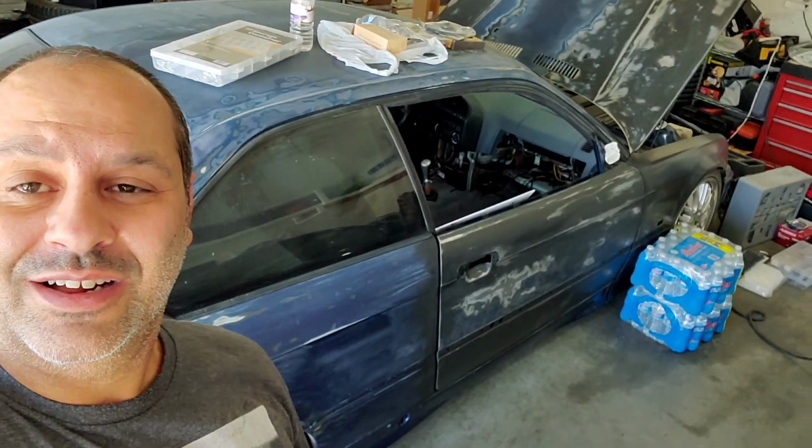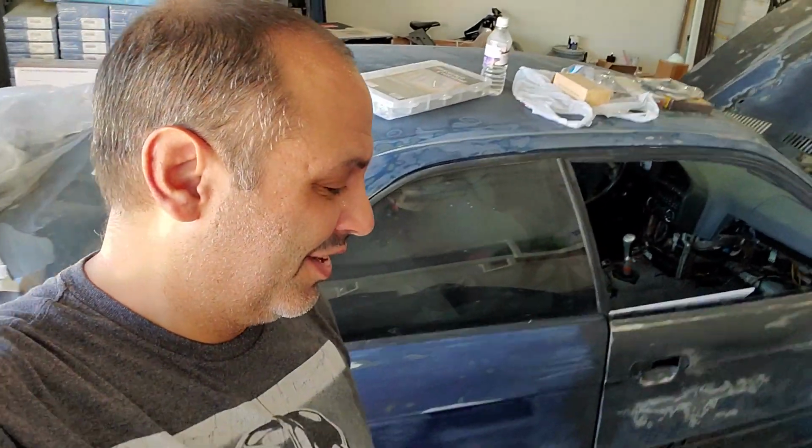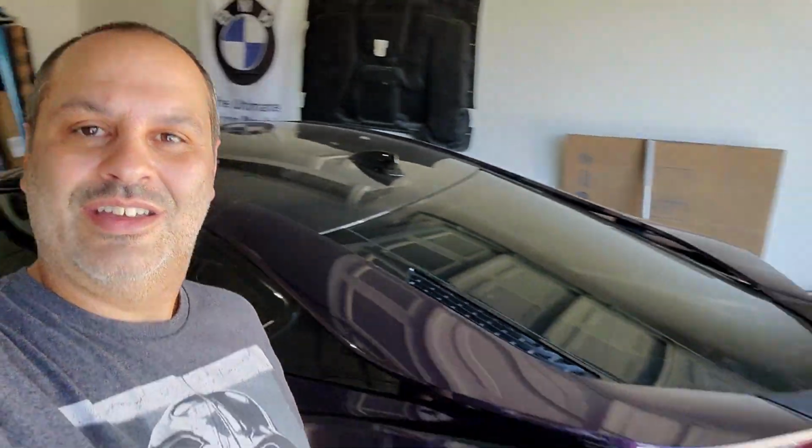But yeah, there we go, guys. The E92 M3 lugging along. The E36 M3, I actually started the other day. It's actually pretty cool. Then we got the i8. Yep, it's still doing its thing. And then the wife's little Gucci Fiat there, which is kind of funny.